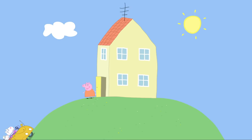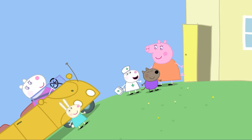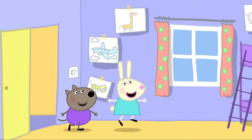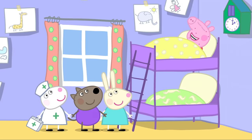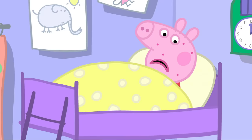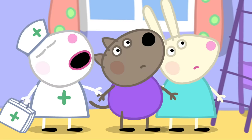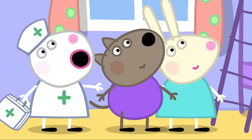Susie Sheep has come to see Peppa. Susie is wearing her nurse's costume. Danny Dog and Rebecca Rabbit have come along too. Hello, Peppa. Hello. How do you feel? I'm not very well, Susie. I have to stay in bed. What can we do to make you better? You could get me some orange juice. Okay.